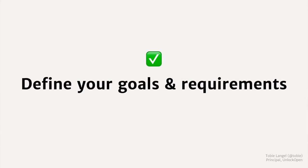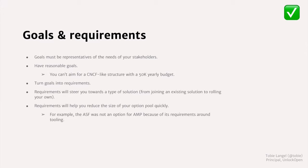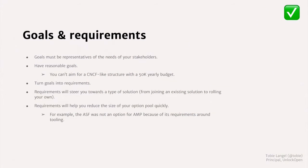And so what's really important here is to have goals that are representative of the needs of your stakeholders. And those goals also have to be reasonable. Like, you can't aim for a CNCF-like structure if you're not expecting to have more than $50,000 as a yearly budget, right? Then the next step is going to be to turn those goals into requirements.